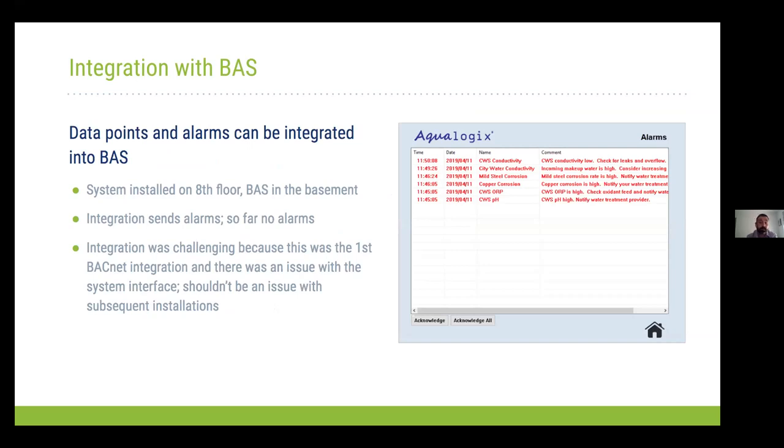Okay, so at our facility, we have a building automated control system that we have all the HVAC tied into, along with our lighting. And we have a computer in our basement that our mechanics are frequently going on throughout the day. So for us, it made sense to tie the Aqualogic into that unit. When we tied it in, we used the BACnet integration, and we were pulling points from it. We don't have any control functions, nor did we want any control functions. We can do that from the actual Aqualogic unit.